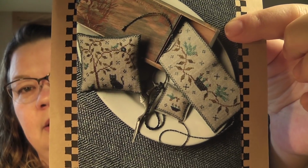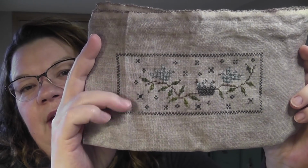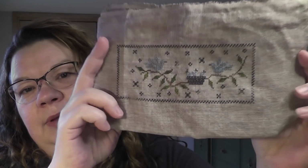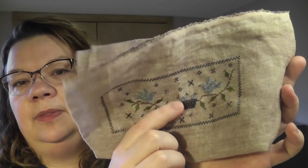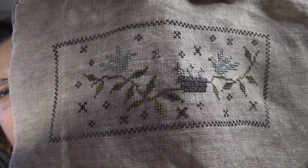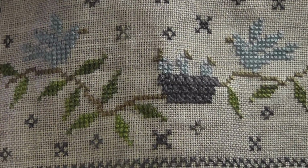Really pretty design, and I went back to it because I was about halfway through with it, and I finished that little needle book. It's so cute. The only thing I haven't done yet is I'm supposed to put my initials here on this side, so I still need to do that. But it's really cute. And there's specialty stitches in this. The bird's nest is rice stitches, and I'm going to get up really close so that you can see those. They aren't perfect, but they were fun to do.